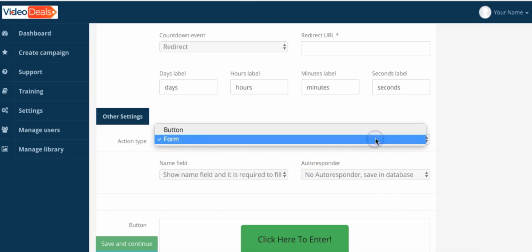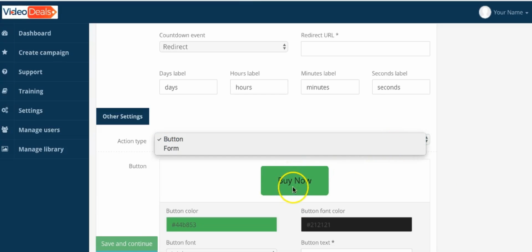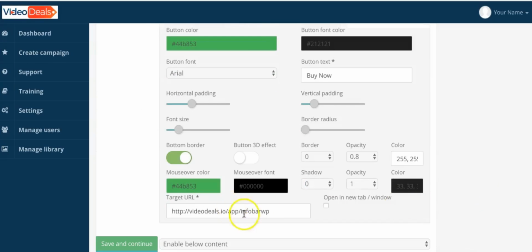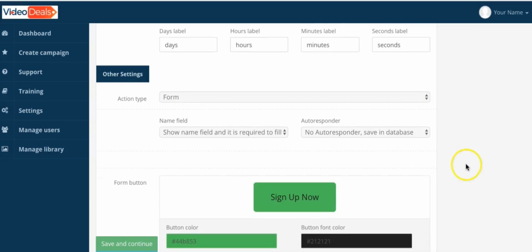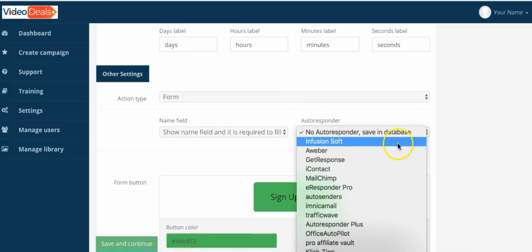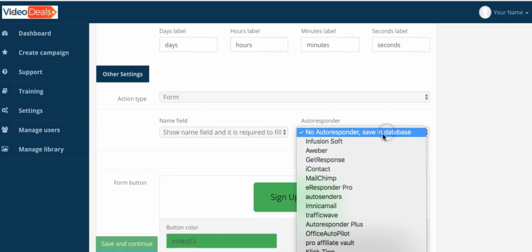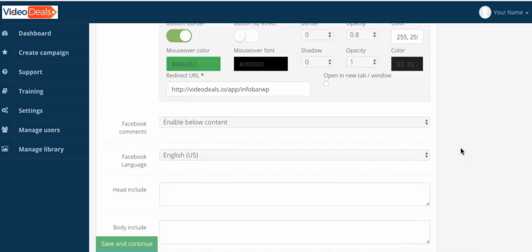I can use a form, or I can use a button. If I use a form, I can just make it a button, like a buy now button. And you'll notice when I do that, I've got the option to be able to send them to a particular URL with that button, okay? Or I can do a form. And the form is going to give me the opportunity to be able to integrate with certain autoresponders, or I can save that information right in a built-in database on the platform. So that's basically what you can do.